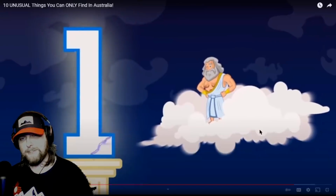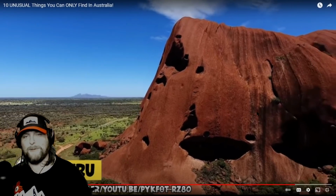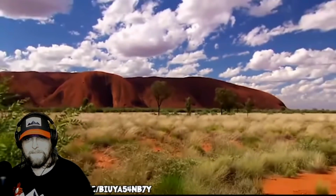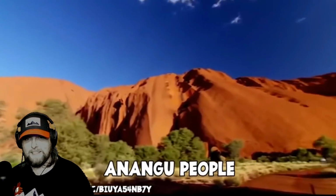Yeah, those are really bizarre, aren't they? They're a very bizarre animal. And look at this. Oh my God. Uluru. Uluru is a mystical rock in the middle of the Australian outback. The unusual rock formation has a distinctive red color and is sacred to the local indigenous Anangu people.